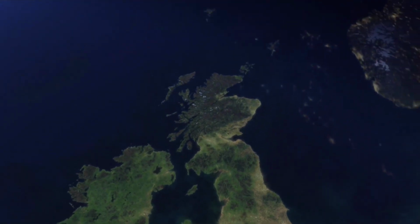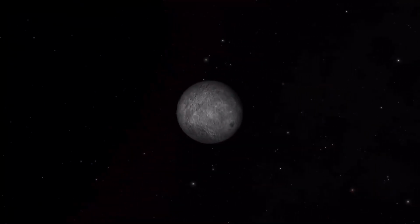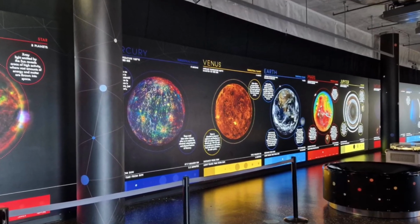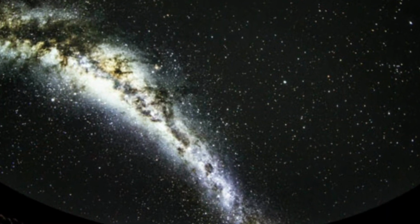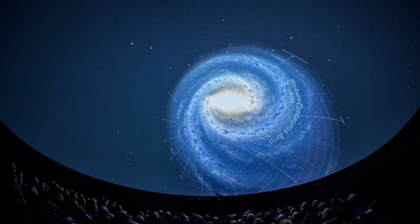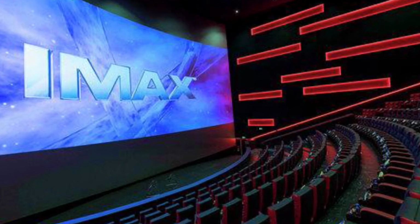But the excitement didn't stop there. The Glasgow Science Centre boasts a stunning planetarium that took my breath away. As I reclined under the domed ceiling, I was transported to the cosmos, surrounded by stars, planets, and galaxies. The planetarium show was an unforgettable experience that filled me with wonder. I learned about distant constellations, got up close with planets in our solar system, and even journeyed to the farthest reaches of the universe. It was like exploring space right from my seat.